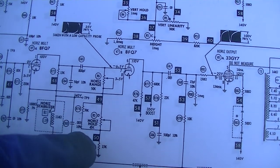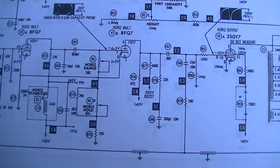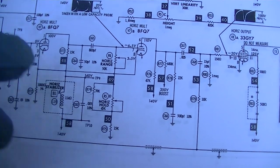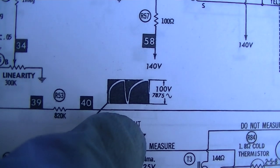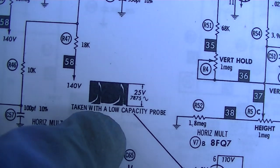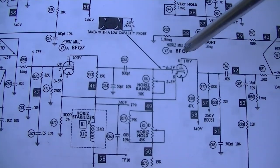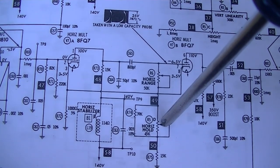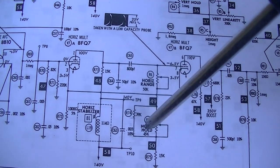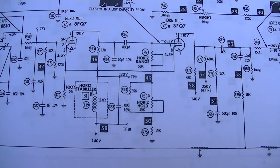So the question is, what's going on here? That's causing it to run so slow. I'm sure it's another eroded trace, but where? It's running real slow. It should be up at 15 kilohertz. I checked all these voltages and they're all pretty close, except rotating the horizontal hold does not affect this voltage at all. So what's going on here? Do we have an open pot or an open trace, or is it not supposed to affect the voltage? I would think it would a little bit. It doesn't affect it at all.